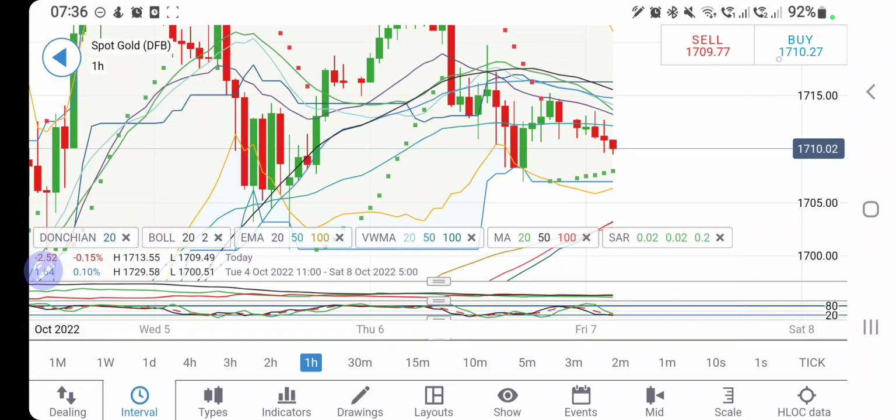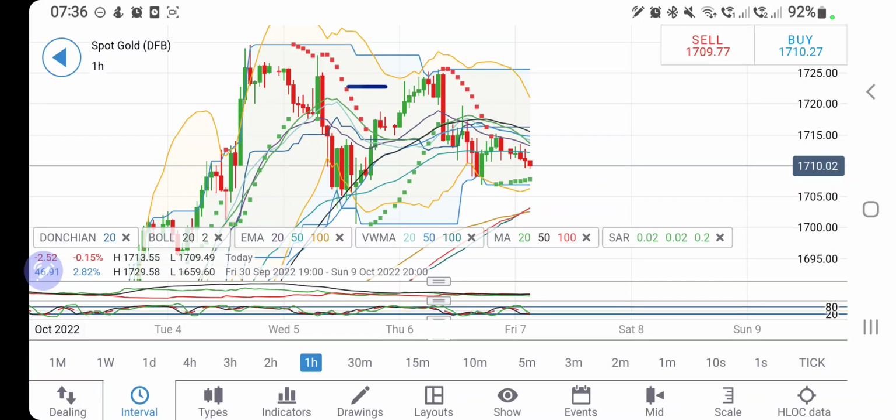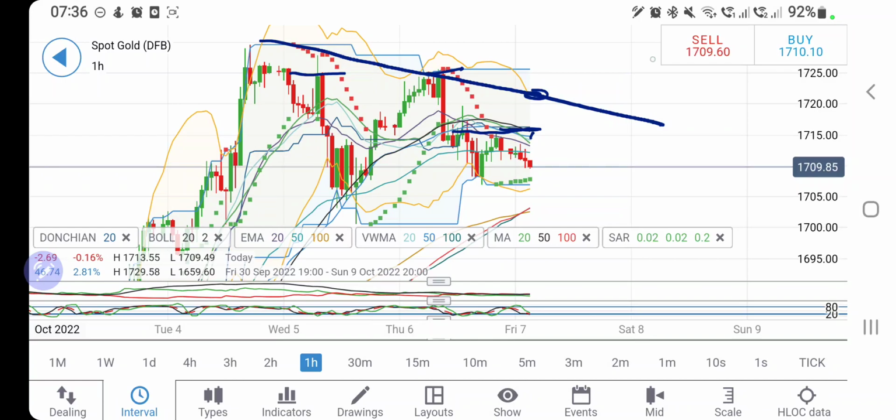Now look at the hourly chart here on gold. Yesterday we did talk about 1725. There is a clear wall out there. It is failing to go past those levels. Now 1715 is the level which it is trying to sustain above. So it is very clear that if you see it trading above 1715, you can initiate a buy position. But at the same time, one must not forget that there is going to be clear-cut resistance around 1721, 1725 levels. This is going to be a very strong resistance out there.